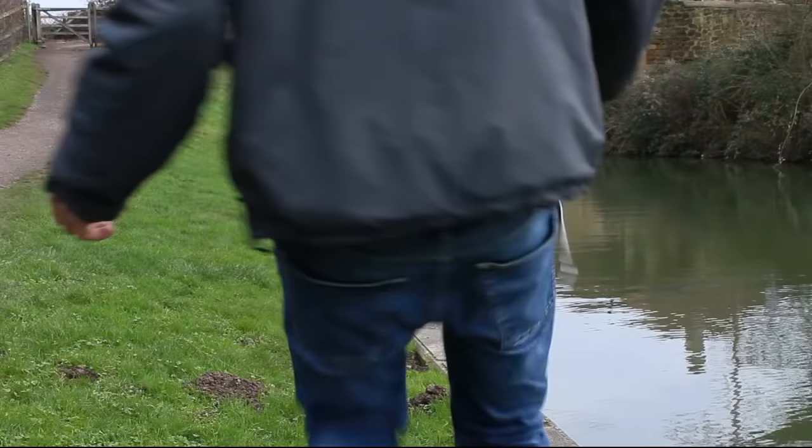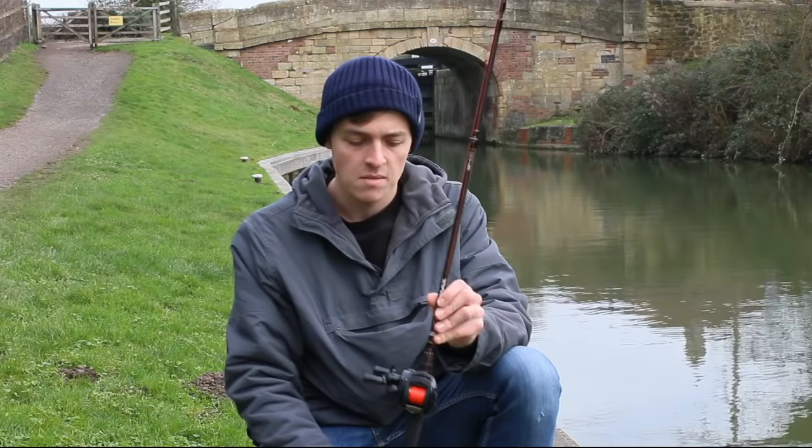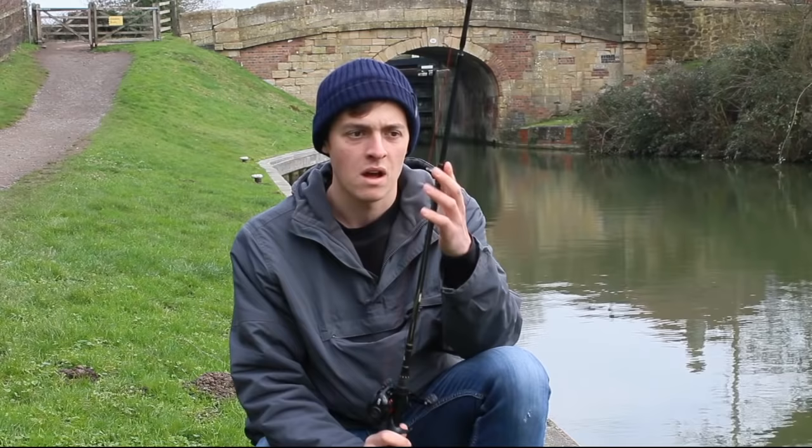To the canal. I'm on the Kennet and Avon Canal today on a small stretch just outside Devizes. I'm going to be using my Abu Garcia Pro Max combo. This is the 15 to 45 gram Abu Garcia rod. It came with the combo.